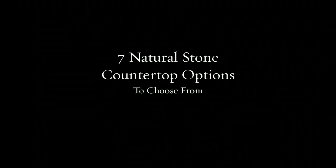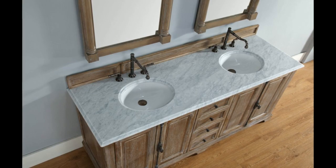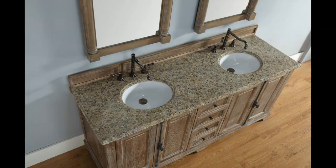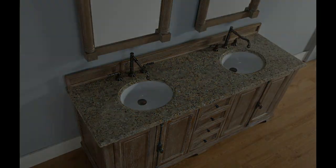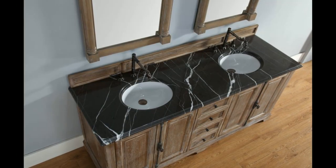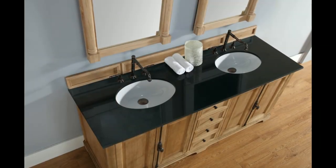Providence Collection comes with 7 natural stone countertop options to choose from. From white marble and rich browns to black granite colors to match any bathroom style.